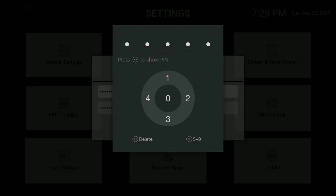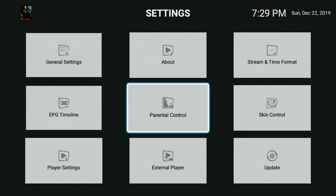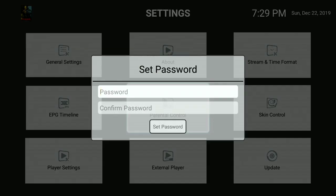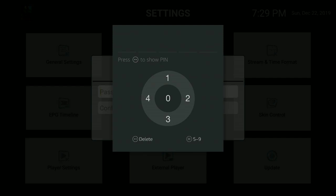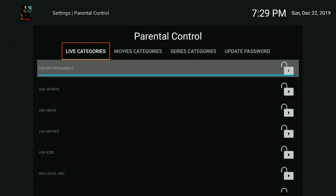Oh, I'm an idiot. All right. There we go. Back out. Just make it simple. This is the thing. Just make it really simple. I'm putting those two. Okay. And there you go. Now, as you see, you could put it anything you want. Just make it really simple, like a short password.